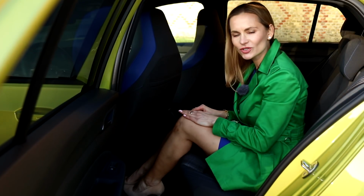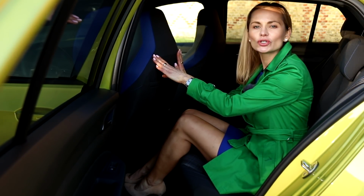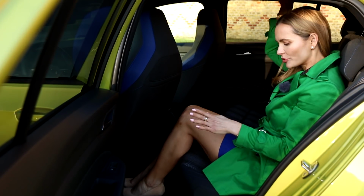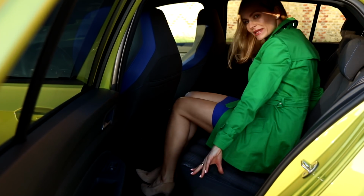And what about being a passenger in Golf GTE? So I have adjusted the front seat for my height, which is just over 1.7 meters, 5'7". I've got very good legroom, a very, very good headroom. You do have bits of Alcantara here and also the check. Lovely. What about the middle seat?